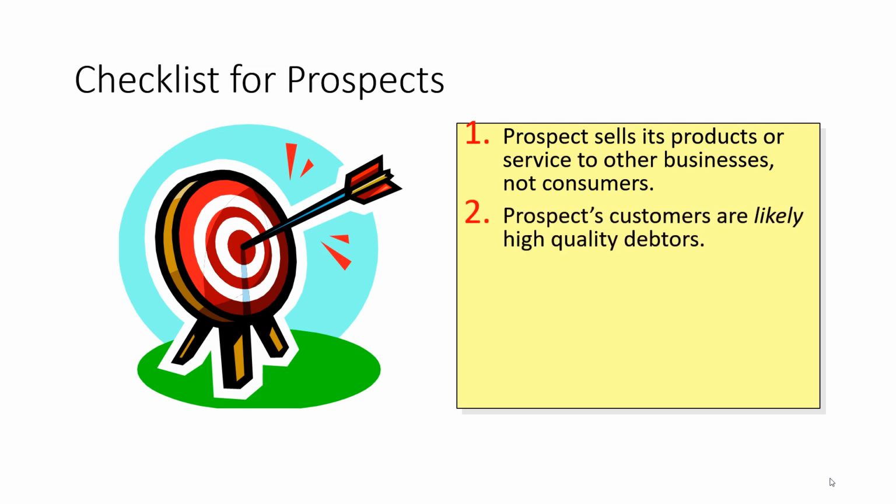Invoice factoring companies prefer high-quality debtors. In our terminology, the customer of our client is the debtor. What makes a debtor high quality is they pay their bills on time and have a credit report that demonstrates that they are financially sound and able to pay their bills. When a potential client only has a few debtors, the credit quality of the debtor is even more important.